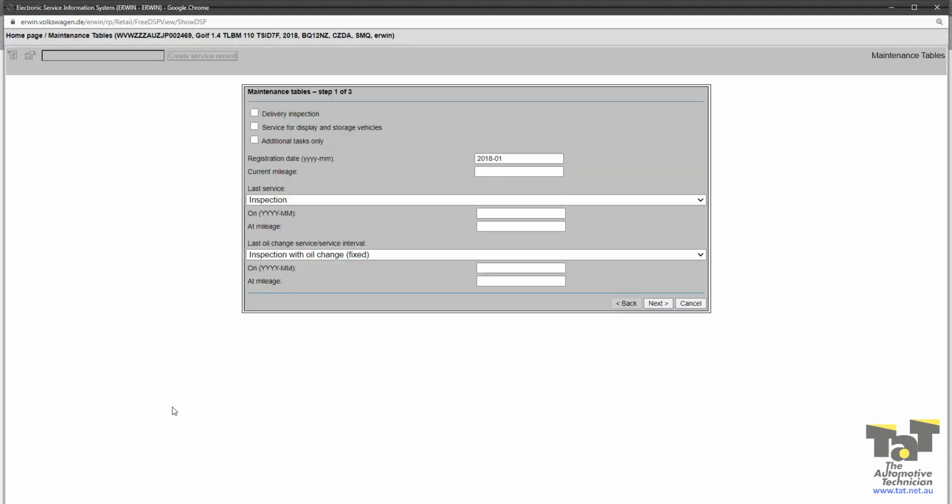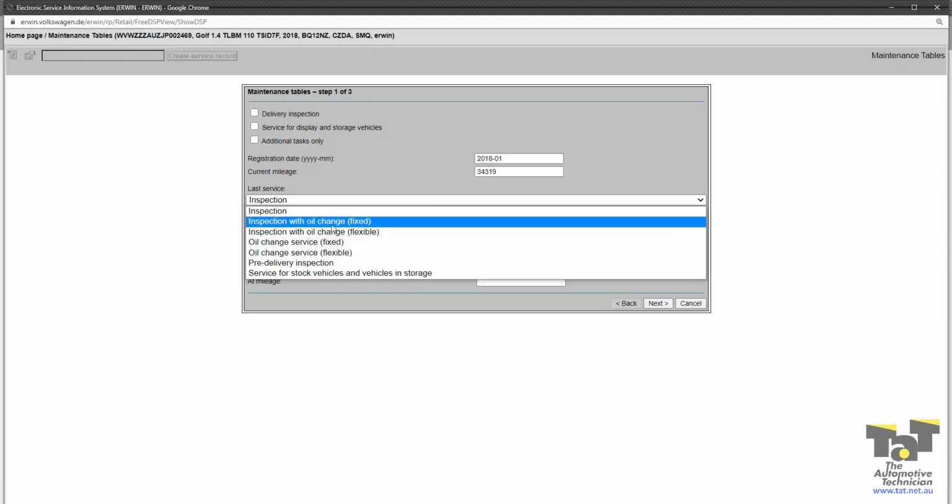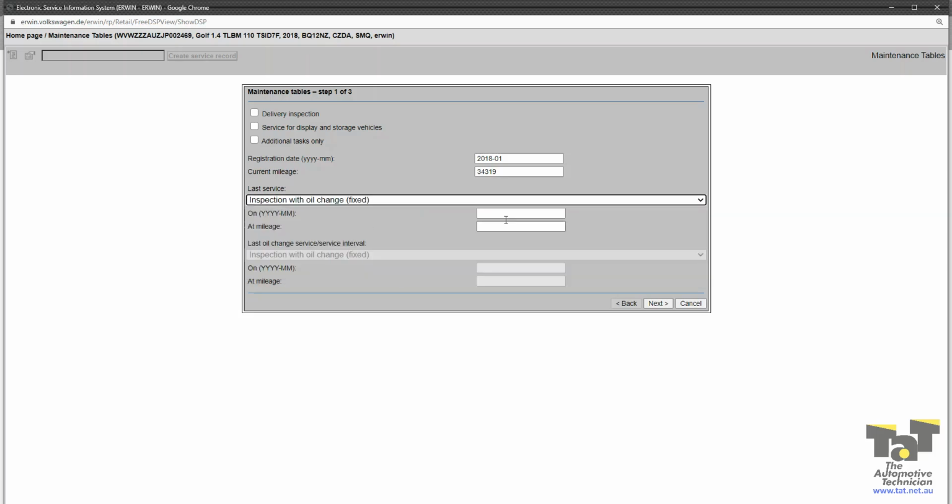So now we've got this loaded up, we can go ahead and fill out the form. So we're not doing a delivery inspection or a service for a display or storage vehicle. Can put in the current mileage, 34,319, and you'll see these drop down boxes, so we can choose what we're doing. In this case, an inspection with oil change on a fixed schedule. Make sure you add in the date in the format it wants there, so 2020-09 for September, and again 34,319. So we can go to next.